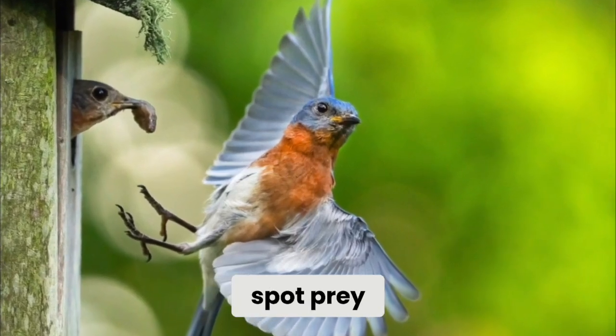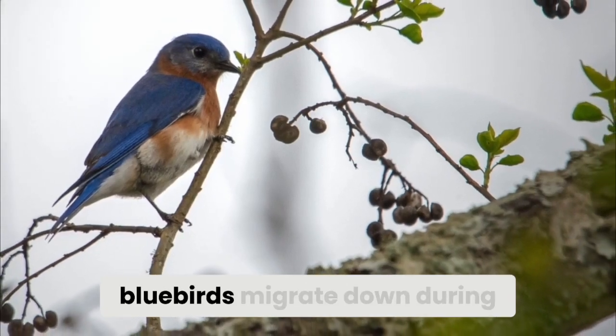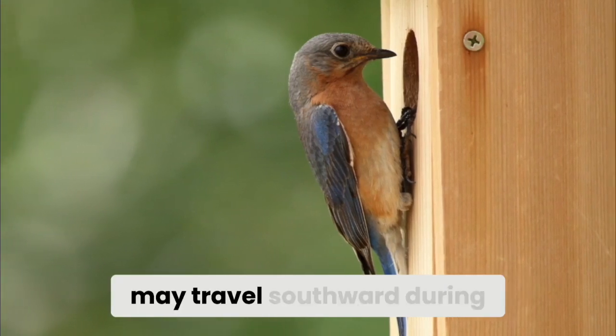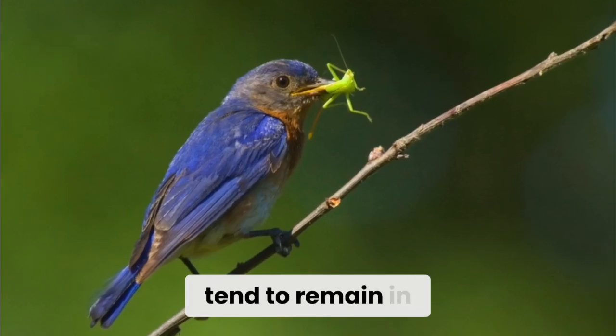easily spot prey. Though a primary resident of the eastern United States, some populations of eastern bluebirds migrate down during colder months to find food. Birds from the northernmost parts of their range may travel southward during winter to escape freezing temperatures, while those in the southern U.S. tend to remain in place year-round.